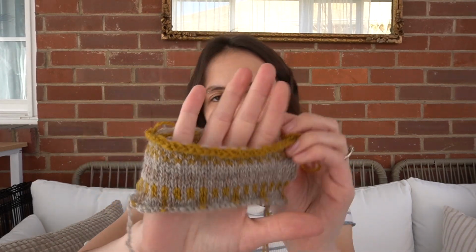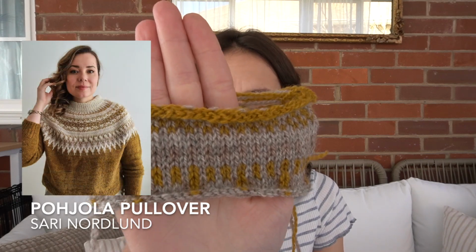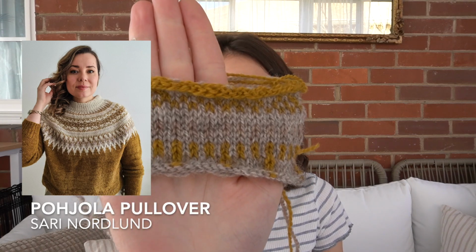because I've mentioned this in the last podcast, or maybe 2 podcasts. I don't know, but I've swatched for it. I'm ready to go. I just need to cast it on. I've just been lacking time lately. I have 0 time on my hands, with a lot of pattern writing and test call organizing and dyeing to do. But I am prepared and ready to go to knit the Pohjola sweater by Sari Nordlund.